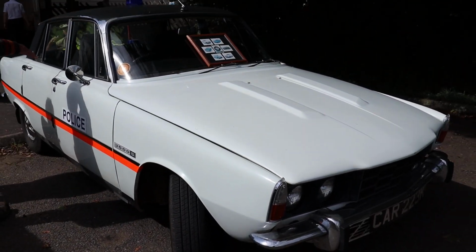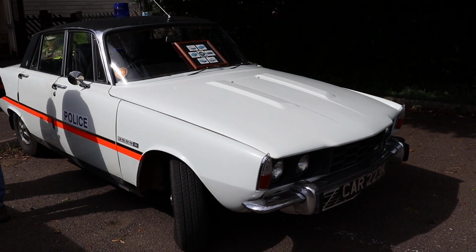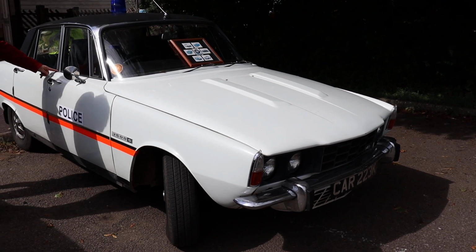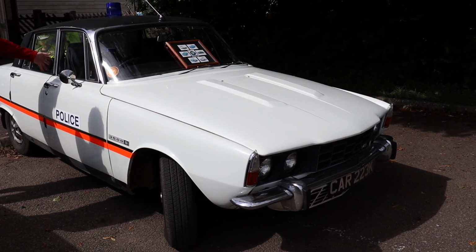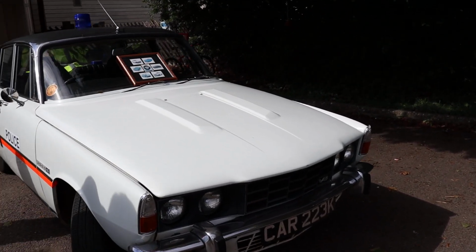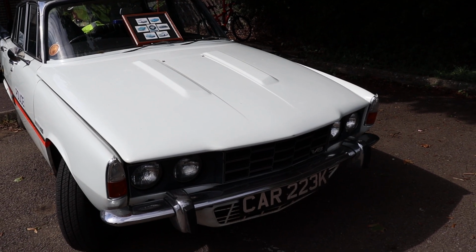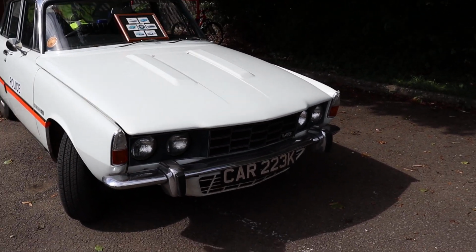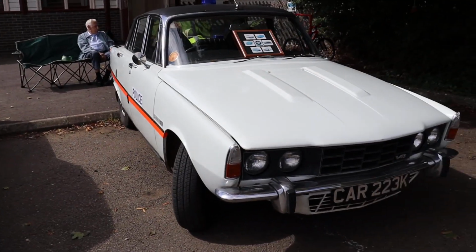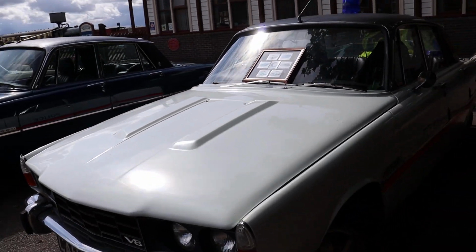And of course, the police used these as pursuit cars. They were like traffic cars in the 70s. And rumour has it that the police had to put extra weight in because the weight of all their equipment in the boot meant that the front wheels could actually lift off at speed. The car would take off. Now I can't remember the workaround that they did, but quite interesting. But yeah, this is a really nice P6.